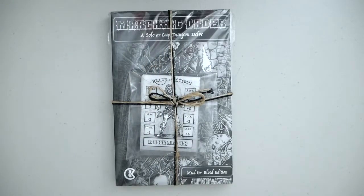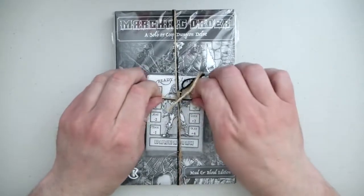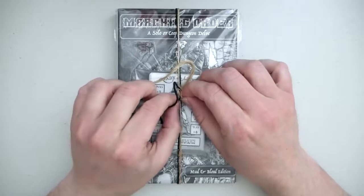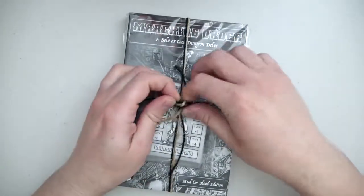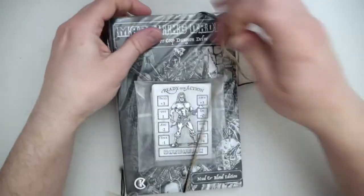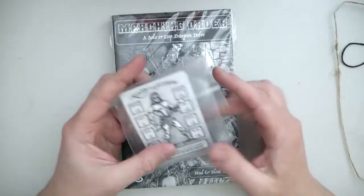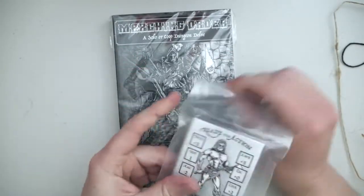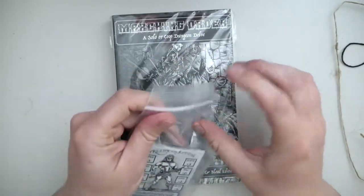And here we have our nice little package of Marching Order Mud and Blood Edition. Let's pop this multicolored twine. Maybe it doesn't matter too much functionally, but it just adds a nice little touch to it. Alright, I thought it would come off easy, but... and it's free. Alright. Double-sided taped. Say, kind of the cards for your characters, or these are for what you encounter inside.